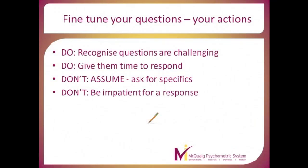Therefore, they're prepared well, you need to dig below the surface. You need to go for specifics that link directly back to the job you're recruiting them for. And please don't be impatient for a response. Because if you've got that question right, and you have a good question on the table, it will take time for the candidate to respond.